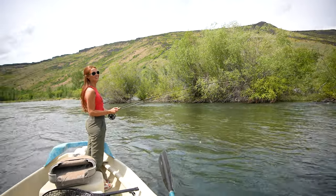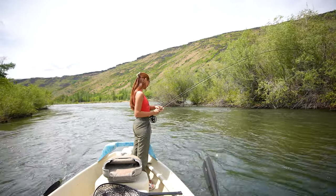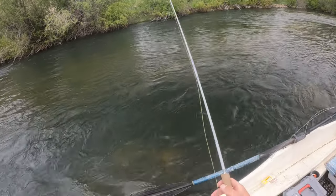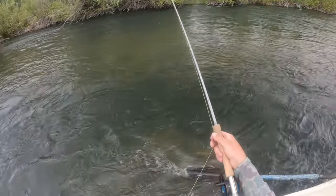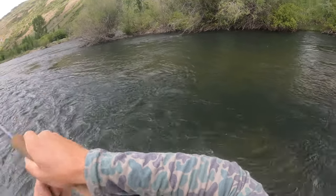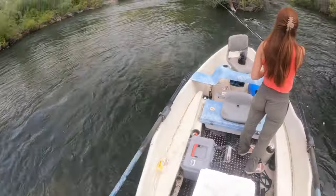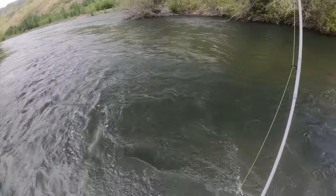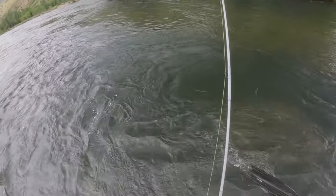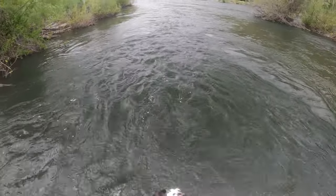Wow. That was quick. Is that a whitefish? No, that's a rainbow. Quick release. There he is. Nice one. Oh, fish is hot. My fish is not happy. He's fighting really good. Woo! This has gotta be a ridiculous, oh, it's a whitefish. That would be why. Far better than the trout.